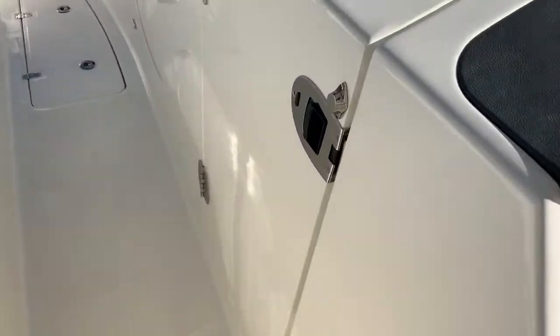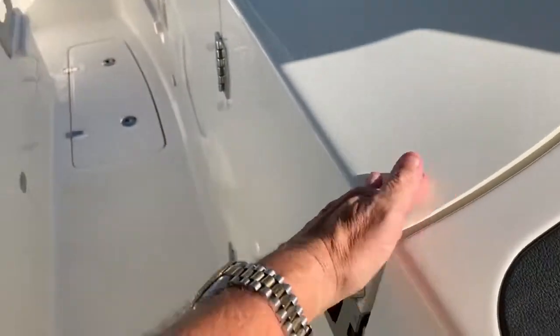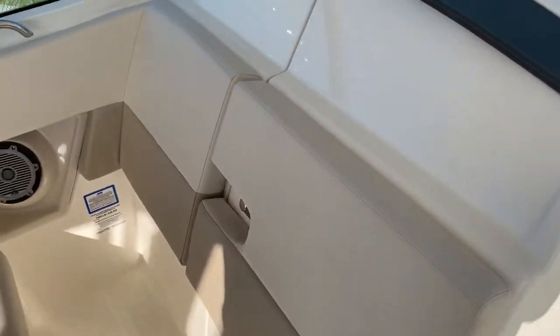They have a nice head compartment at this. It's separate from the small cabin. You got plenty of room in there. The cabin in this boat also has quite a bit of room. It's a little bit difficult to see in the video.